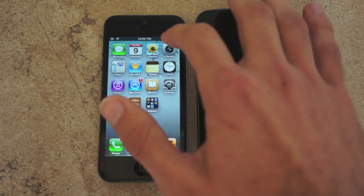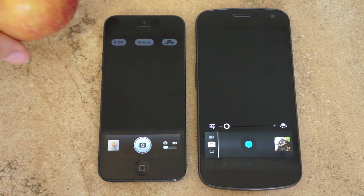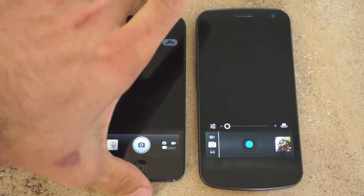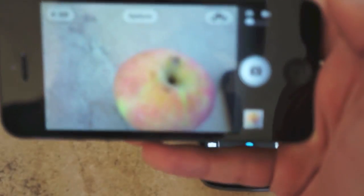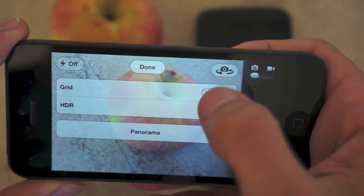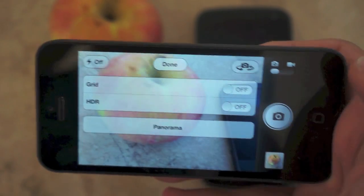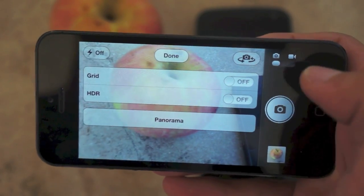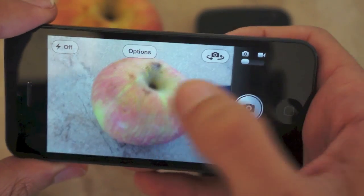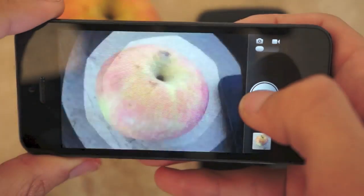The Galaxy Nexus has a 5 megapixel and the iPhone 5 has the 8 megapixel. So we're going to take a picture of an apple. So we'll start with the iPhone's camera. Really, they've added panorama mode with the iPhone's camera. If you go to options, you can see your grid, if you want to turn that on, or HDR, flash, and your front-facing camera. You can see your mode for shooting video. The camera works very well. It's a nice, clean interface, and the pictures come out really nice.